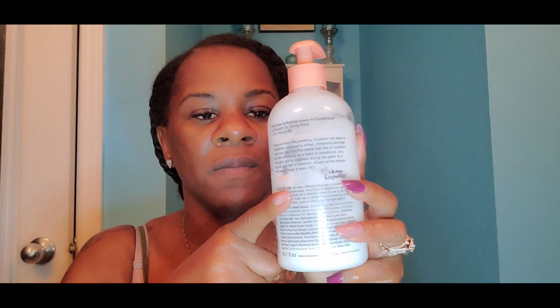Okay, why? Because I poured almost half a bottle in here, and then I filled the rest up with water, and you still get this great consistency. It still does the same thing, okay? So those are my 3 moisturizers that I use.